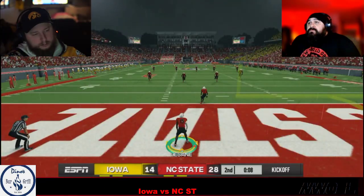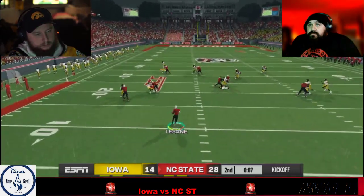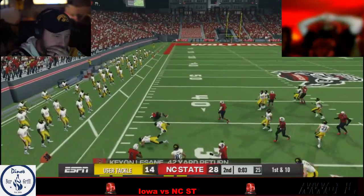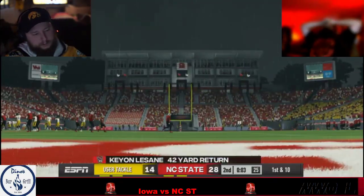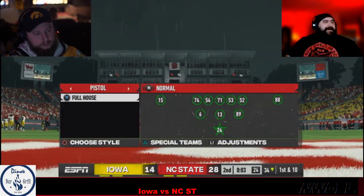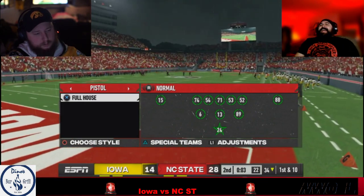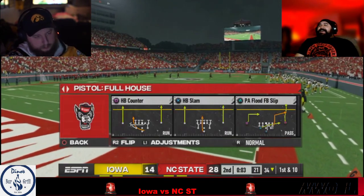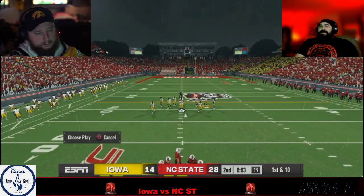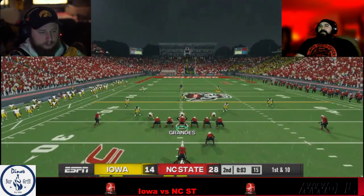Absolutely. Here's the kick. Lassaine's a dynamic return man here. Brings it out of the end zone, makes his cut to the outside, and is brought down near the 35. Really was only one and a half guys away from breaking it to the house. I say he's about a block away, Luke, from making this a 35-14 game. But they're going to have one chance here. Got one play. We'll see what happens.